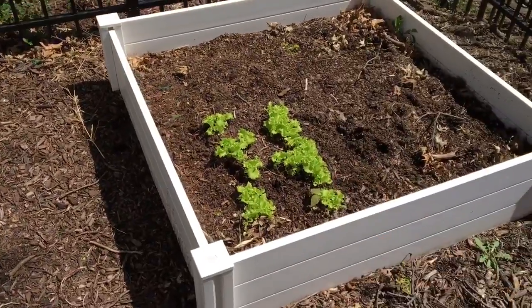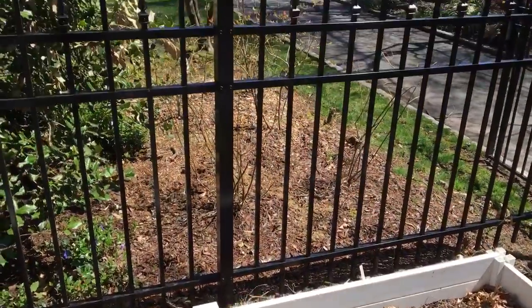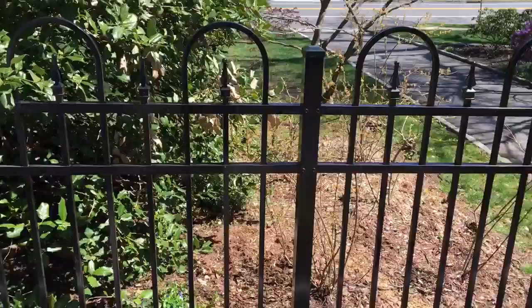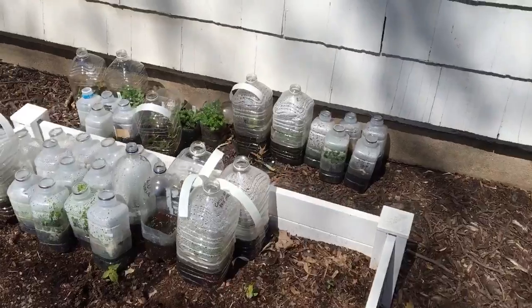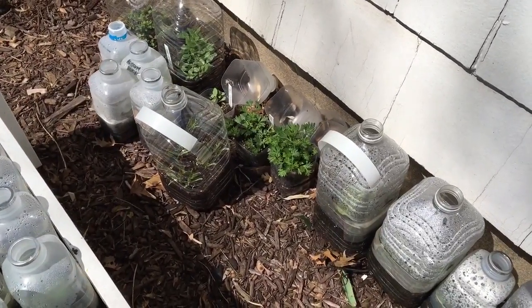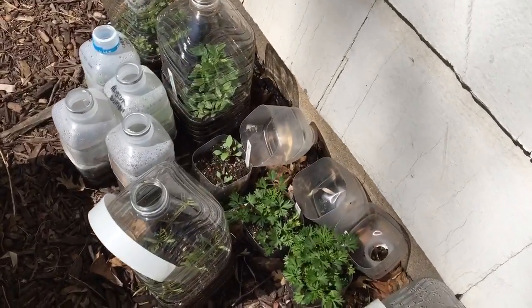This is the lettuce that I planted last fall, and there's some blueberries starting to come out there. I'm gonna just try to keep my camera nice and steady. I want to show you the winter sowing that I did. There was a video that I put out in January on winter sowing. This is the first time I did it.